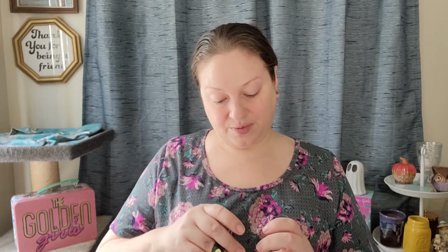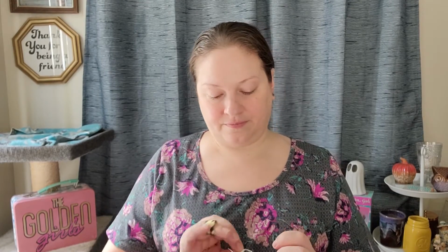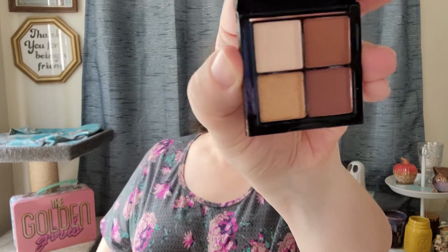Then we have an eyeshadow. Lower East Side eyeshadow. And it says the full size MSRP. Oh, this is the full size. Is $19. I'm trying to get the box open. It just doesn't want to. Oh, that's super pretty.